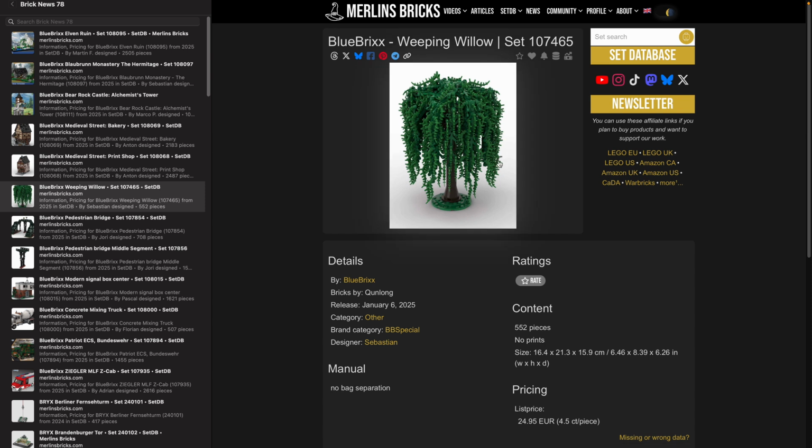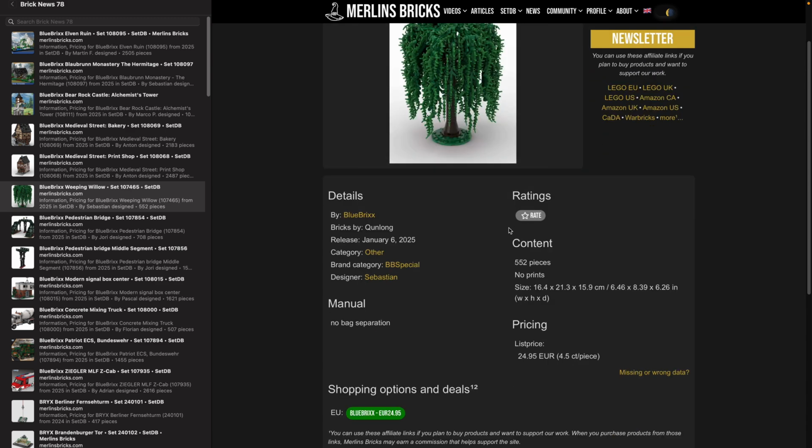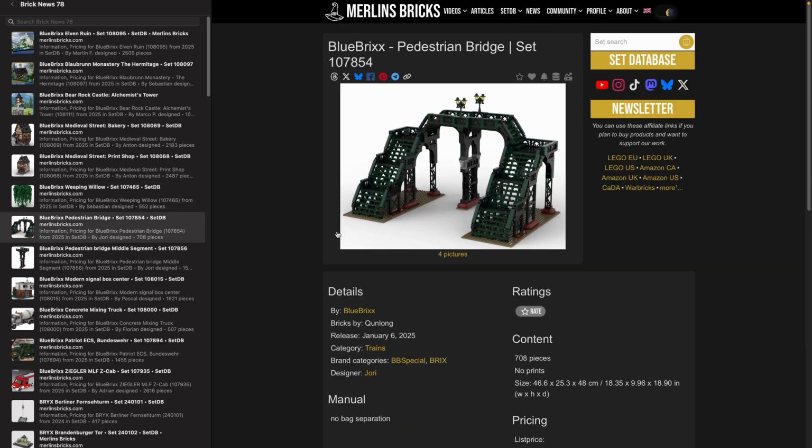So BlueBrixx used to do a lot of trees in the past. So I think when they started to get really famous over here in Germany, so around 2020, 2021, they had a lot of tree sets that they released in the early days, oaks and stuff like that. Huge trees, sometimes with multiple hundreds of pieces. And I think they still have them, but they haven't released many in recent years. So they are basically following this old tradition again, and here with the 107465, the Weeping Willow, is going to cost you $25 for 552 pieces.